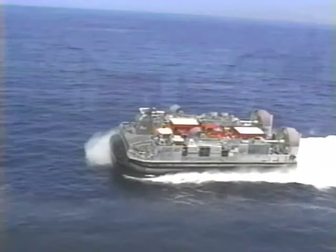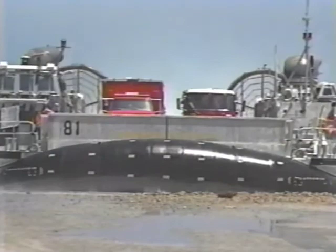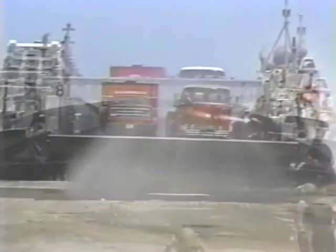This is a hovercraft. It rides over the ocean on a cushion of air. They can go over the water and right up on the land. Hovercraft can go where other vehicles can't, and they can carry the big, heavy rescue vehicles, even fire trucks, to every kind of emergency.